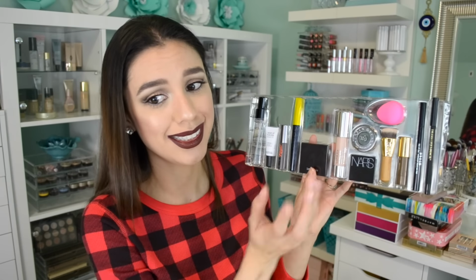So you get all these products for $75. It does seem a little steep, but when you consider that a NARS dual intensity eyeshadow alone is almost $30, you kind of get the ball rolling adding this stuff up. A $20 beauty blender, an almost $30 shadow, then you have this. It adds up. So that is it for my 2015 holiday gift guide recommendations.